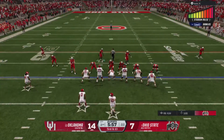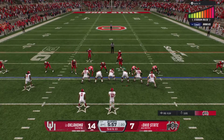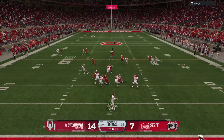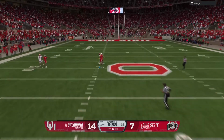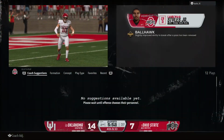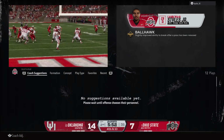And wow, listen to this crowd noise. This stadium is vibrating. That's why this is such a tough place for visitors to play. Looking to make a big play downfield. And that's incomplete. They weren't afraid to let it fly, but it brings up a 4th down.